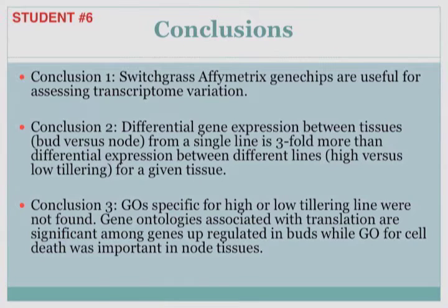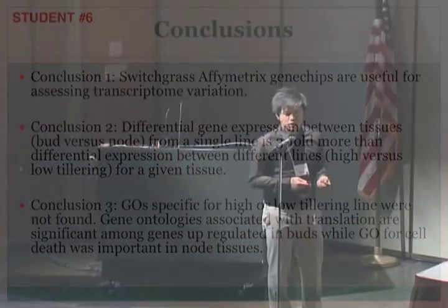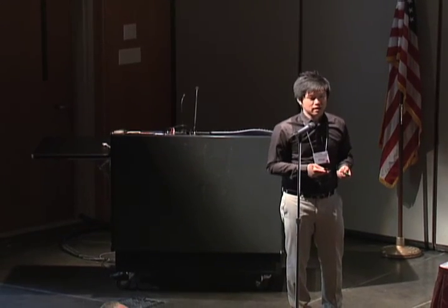Since nodes and buds belong to discrete cell types, the gene expression profile, even within the same line, varies a lot. Even though we didn't find any gene ontology associated uniquely with low or high tillering lines, we do find more than a dozen genes which show significantly different expression patterns between the low and high tillering lines, and the qRT-PCR is on its way to study them.